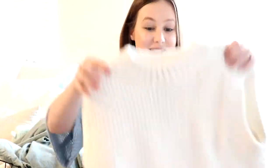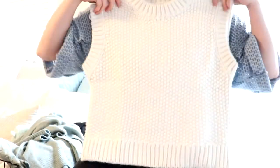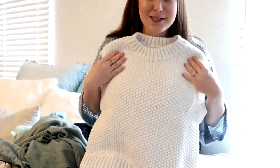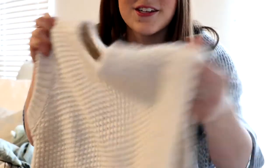And last but not least, from H&M, they're having a sale. I haven't gone to H&M in a long time, and I don't buy from them all the time. They're having this big sale, and I was looking for Rayleigh and just some sweaters, but I got this chunky knit sweater vest pretty much. Look at that, it's so cute. It's so thick and chunky, just like a big chunky blanket. So there is that.